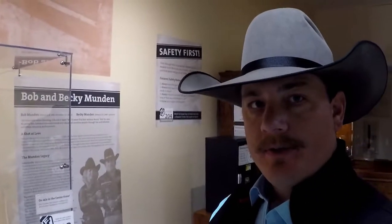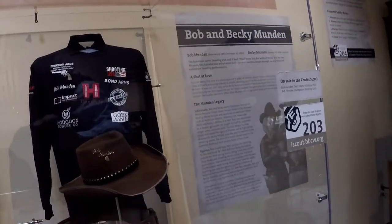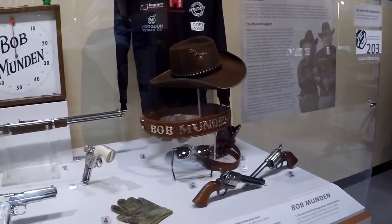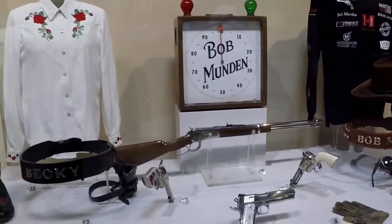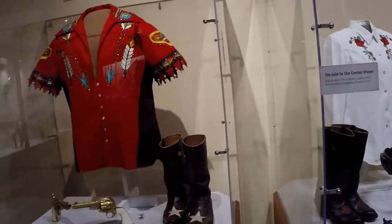A lot of you that know anything about guns know about Bob Munden. Bob Munden was the fastest revolver shooter that ever lived. And a cool thing is that he lived about an hour from us. He lived in Butte, Montana. And the Cody Firearms Museum has a wonderful display honoring him. And his wife, Becky.